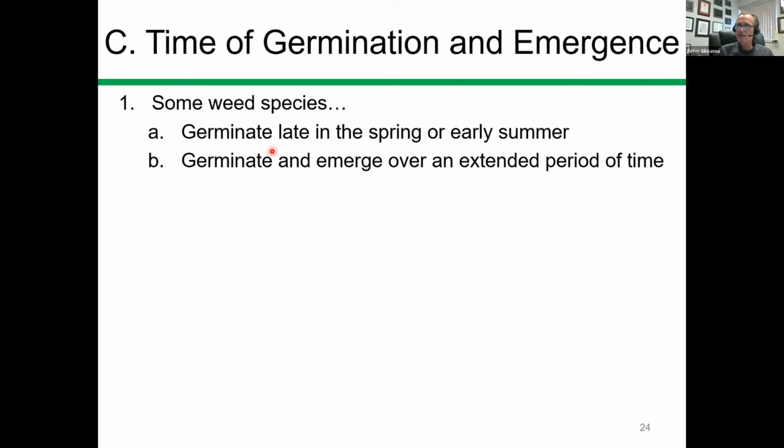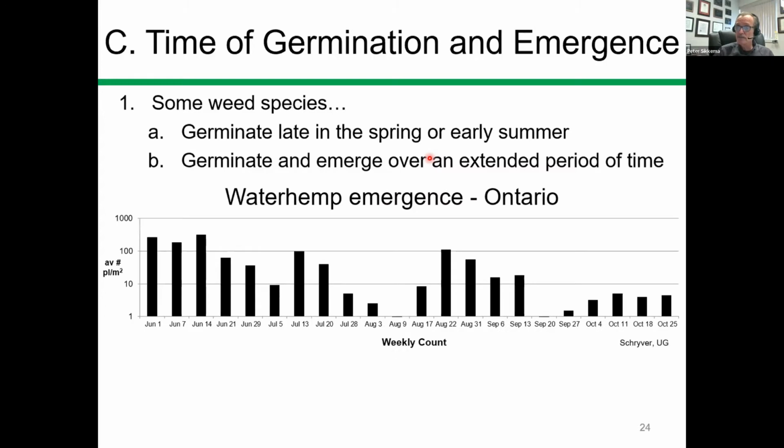In terms of weed species, weed control is going to be influenced by the time of germination and emergence. And some weeds germinate late in the spring or early summer, or they germinate over an extended period of time. This is some really interesting research. It was done by Mike Shriver, a previous graduate student of mine. And what Mike did is just make the assumption that the farmer cultivated the field on May 25. Mike went to that field on June 1, and he counted how many waterhemp plants came up in the 7 days prior to June 1.